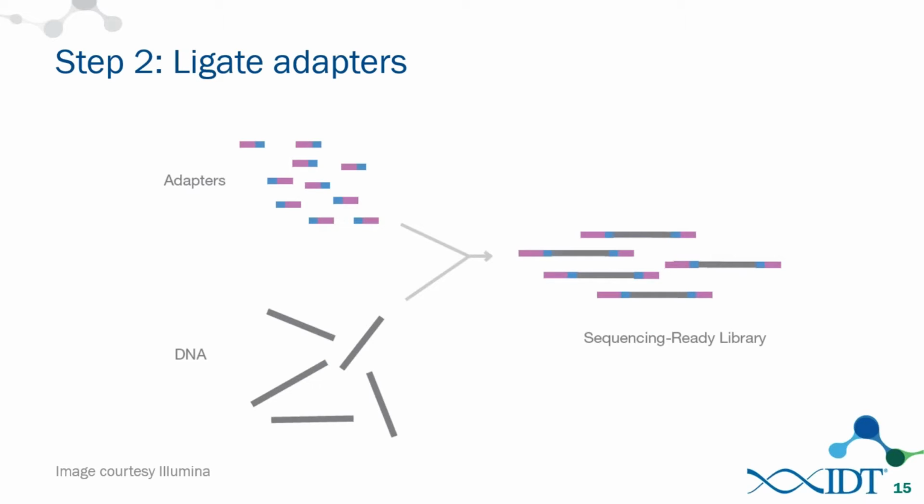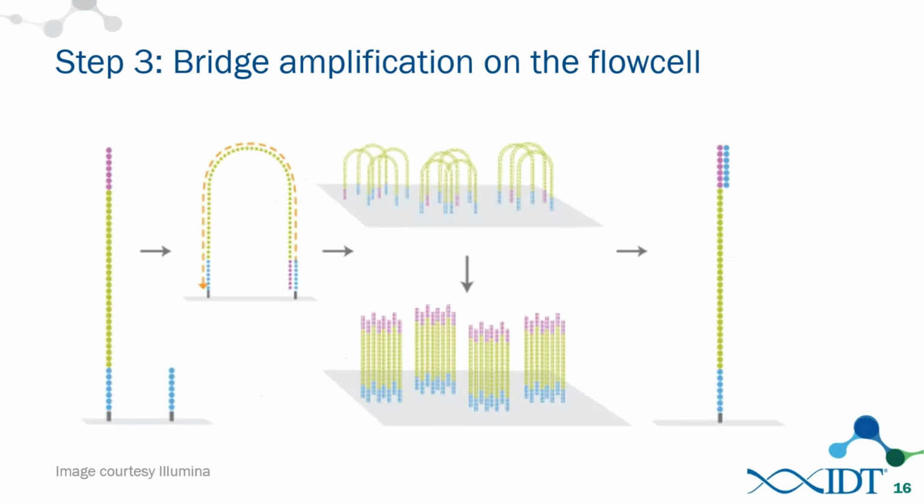So once you've fragmented your DNA, as I mentioned, you have to add your adapters, and this can be done in two ways. Here we are ligating our adapters to our fragments, which will then allow you to have a sequence-ready library to be able to manipulate it on the sequencing instrument. So once you've added your sequence-ready library to your sequencer, you will go through an amplification step. So you have to amplify the signal.